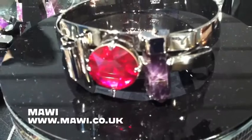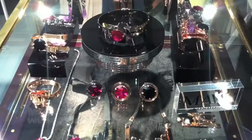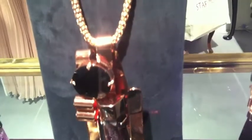It's Moy. We love Moy. They're out of London, and they were one of the first, of course, to do the quartz crystals, which have now become the biggest trend for the spring.